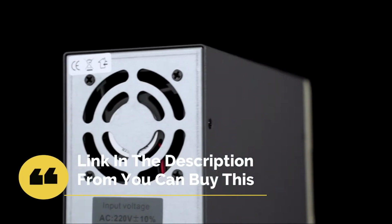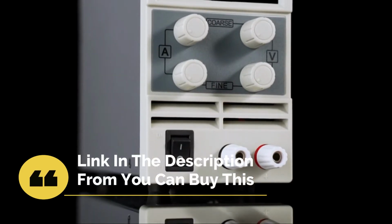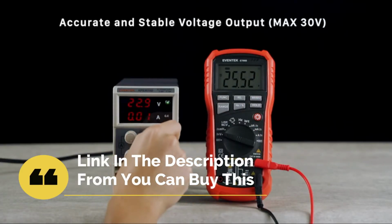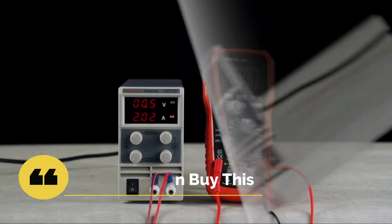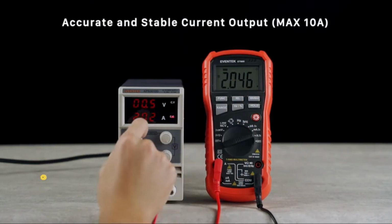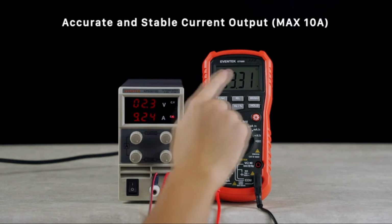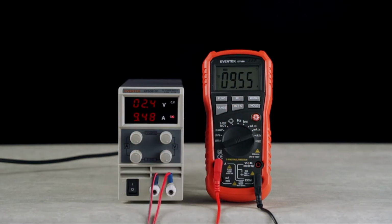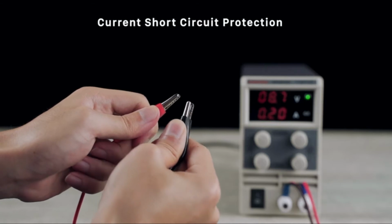DC power supply adjustable, 30V 10A, Eventech variable switching regulated digital power supply with alligator leads and US power cord, 30V 10A. Constant voltage mode, CV, and constant current mode, CC, will automatically switch with the connection of the load. Of course, you only need to rotate the fine adjustment and coarse adjustment knob to get the value you want. Extremely easy, it will become a good helper for your work and life.